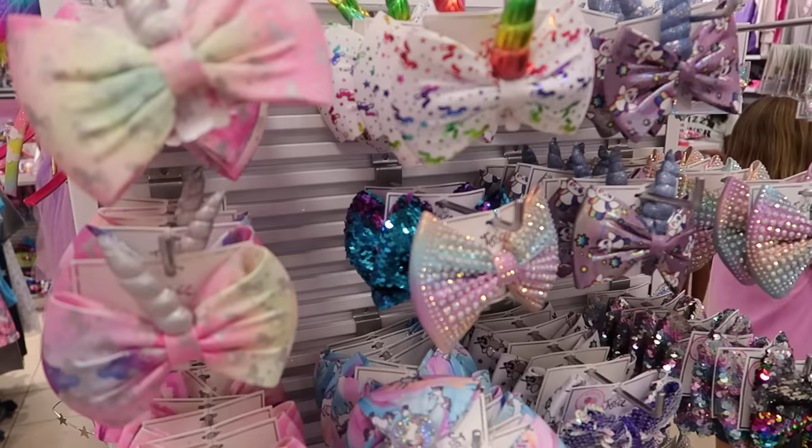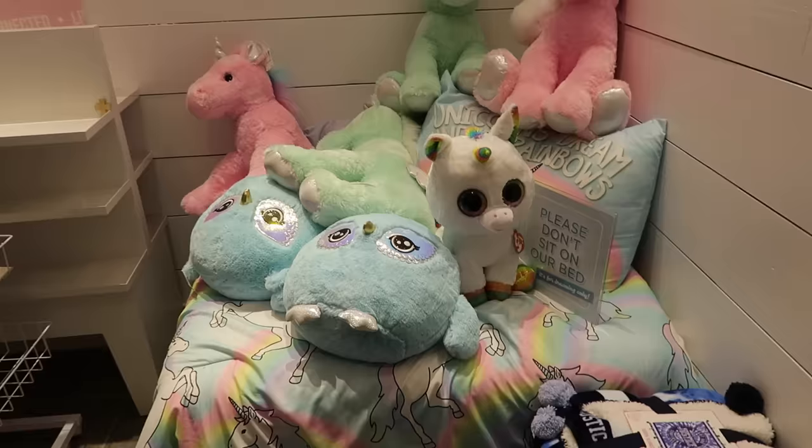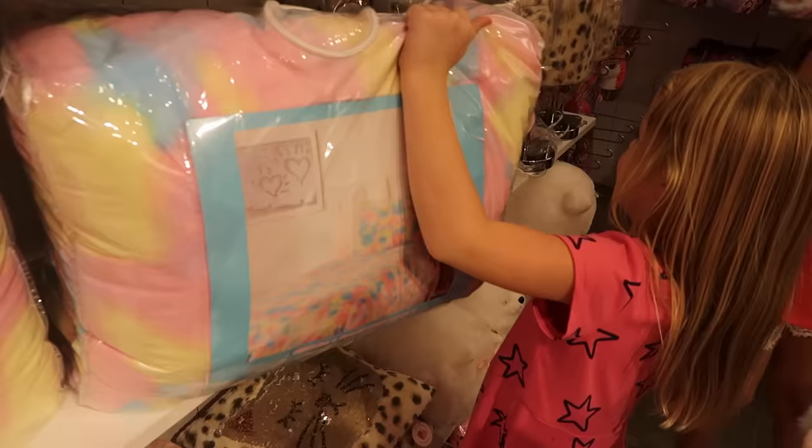Whoa. Wow. They have a whole room department in this Justice, which they didn't have in the Justice that we visited in Phoenix. And it's really cute. The girls are in the process of getting ready to decorate their rooms. We're trying to figure out the themes they want, the colors for the wall, so maybe we'll get some inspiration while we're here at the Justice.